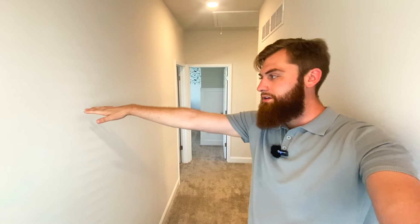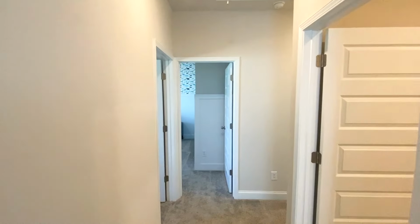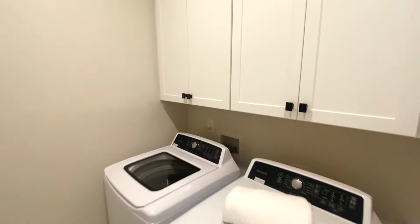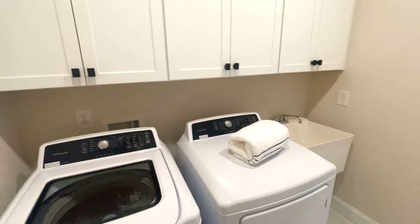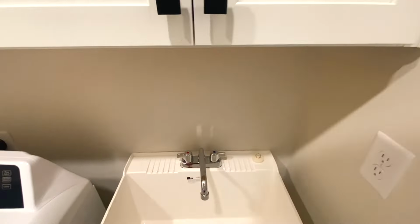Look how big, I want to show how, this is a very, very wide hallway, again, I'm 6'6", so this is probably 4 feet, if I had to guess. Maybe 4.5. It's a very wide hallway, gives you a little bit of extra space. And look at this laundry room in here. You got 36-inch wall cabinets, which is awesome. But then you also have room for a wash basin right here next to your washer dryer.